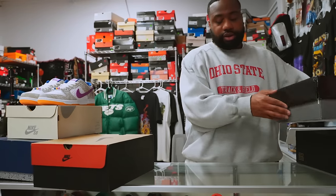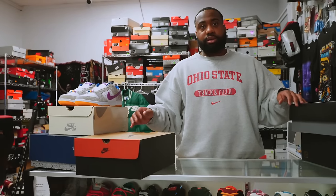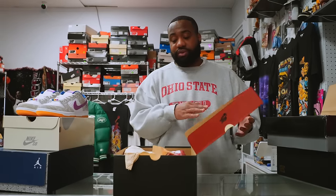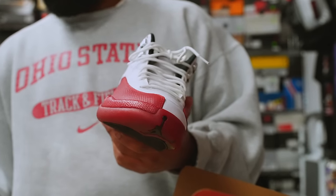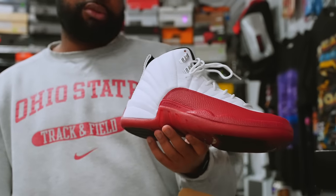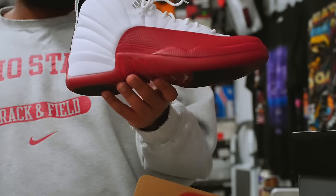So that's fire. Wait, let me guess what's in that box. I'm gonna say it's a cherry. It is a 12. I'm gonna go cherry too. I didn't see the size. Oh, okay. I didn't see the colorway, but I do know it's a 12. Oh, cherry. Again, another good retro used that's going to fly off the shelf too. I expect all this stuff to fly out pretty quickly. And this is really good stuff, especially when you can get them used for a fraction of the price.